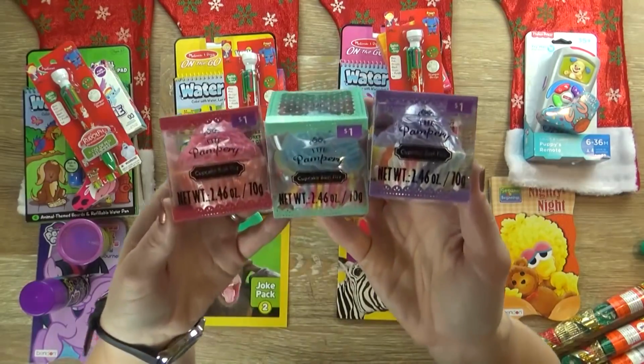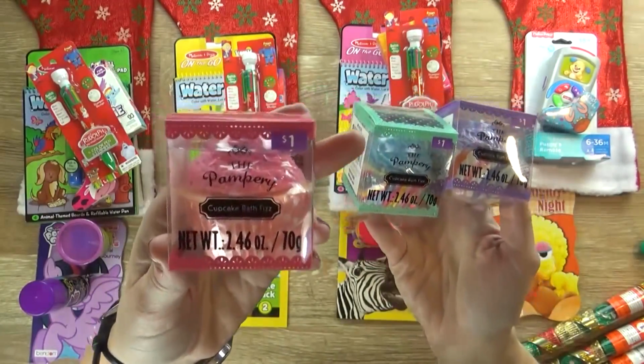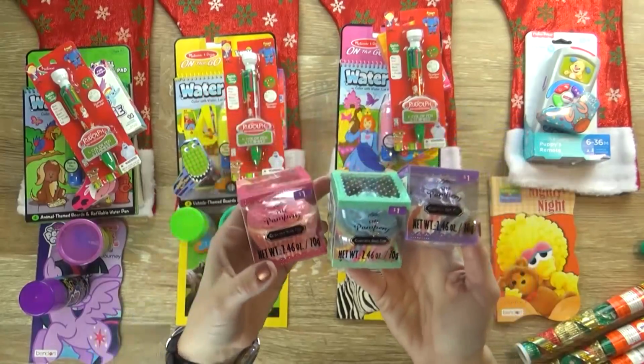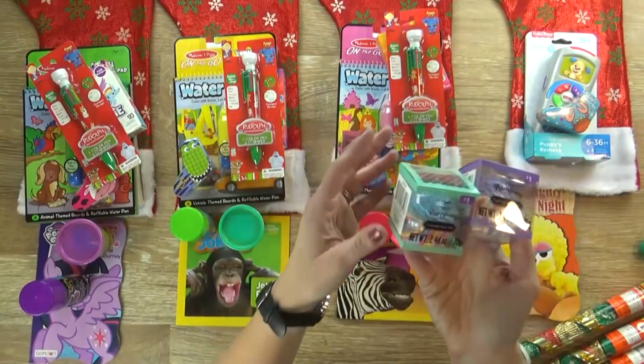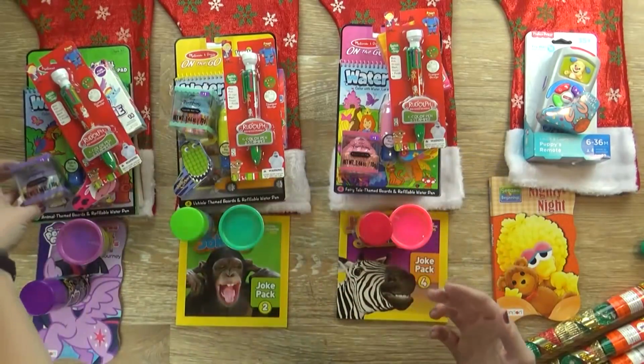Another fun idea for stockings could be some bath bombs. Now, these ones are made for kids and they come in really fun cupcake shapes. I'm thinking this one for Mackenzie, and this one for Jackson, and this one for Lily.